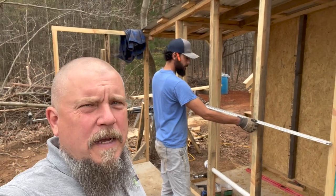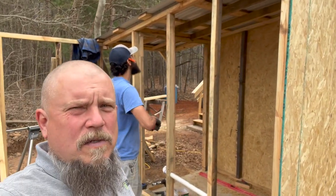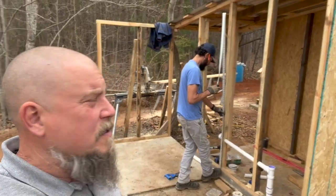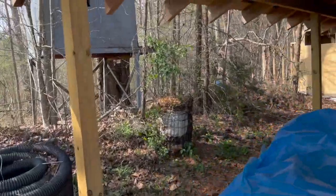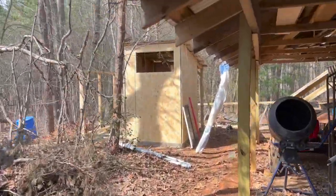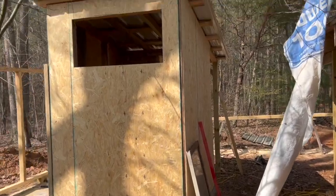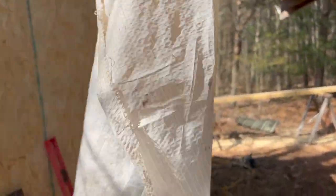Today Rico's helping me out. We're getting the OSB on the walls of the bathroom. So everything's going really well. You see a little bit of plumbing we did too. I can't believe we're getting this much done in one day. We're gonna put in a window. It's getting kind of dark in there, so we're putting in a window right here. We're about to wrap it with this old house wrap that I saved.